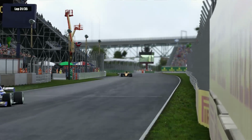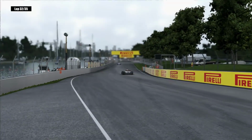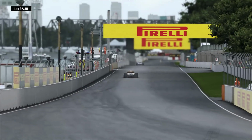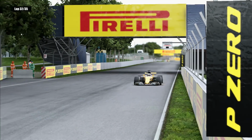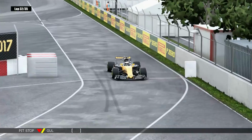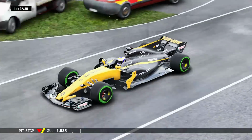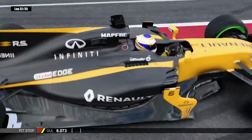But here we are on our own race now, and on lap 31. So only 4 laps of the race left to go. And we are running very comfortably in P4 at the moment. It's been quite a while since we last came into the pits, and that penalty system sort of messed up. But it looks like we're coming into the pits for yet again another pit stop in today's race. I think that's our 4th of the race so far.